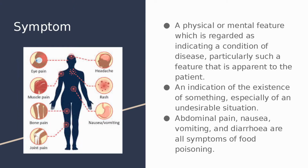And symptom. A symptom is a physical or mental feature which is regarded as indicating a condition of disease, particularly such a feature that is apparent to the patient. An indication of the existence of something, especially of an undesirable situation. Abdominal pain, nausea, vomiting, and diarrhea are all symptoms of food poisoning.